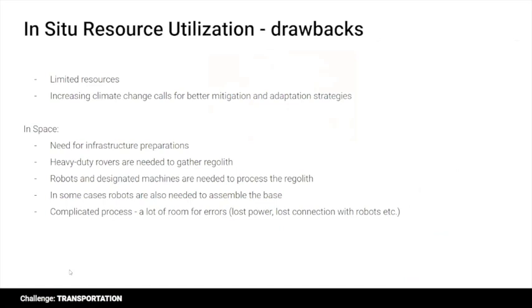But this approach also has some drawbacks. The first one is that the resources are limited. We can only use as much as we have. And then, increasing climate change calls for better mitigation and adaptation strategies.